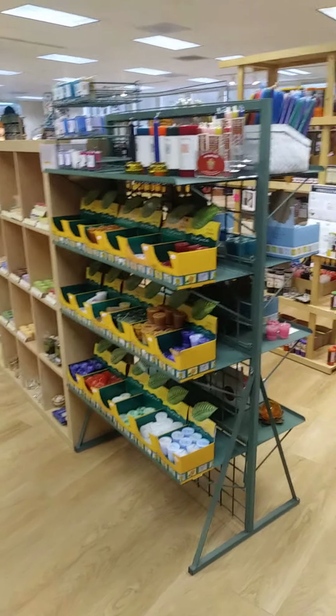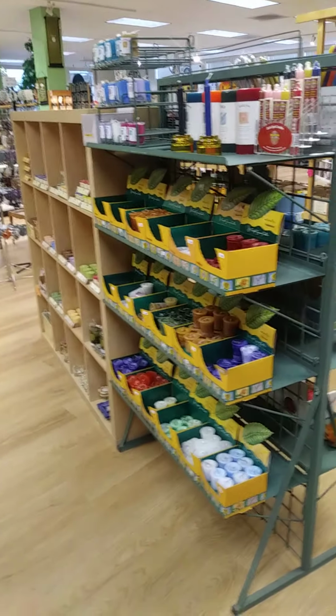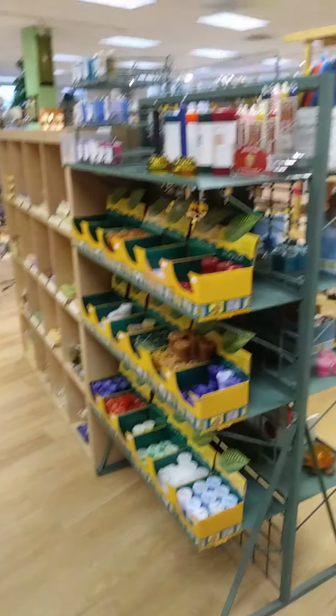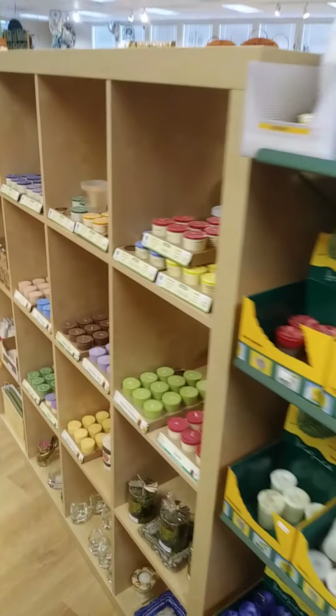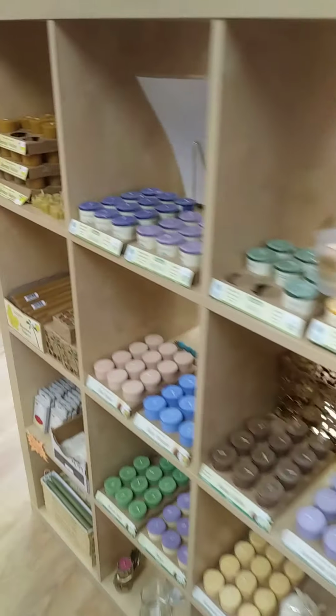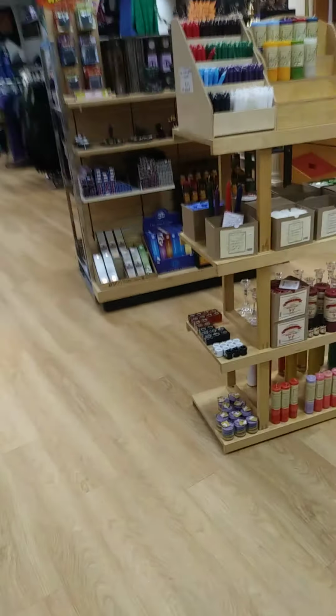So after that, we have our candles. So we added this candle rack, which we've had in our store before, and just had been in retirement for a little bit. So we brought that back out. We're getting restocked on all of our votives. As you can see, tons and tons of votives in stock now, but that's not even but a small portion of what we normally carry.